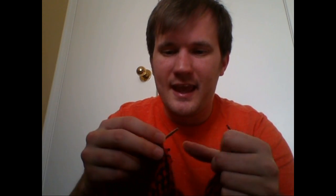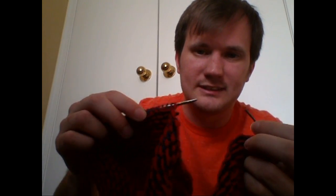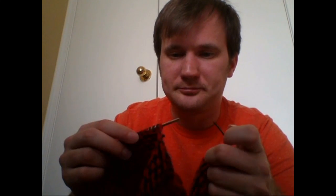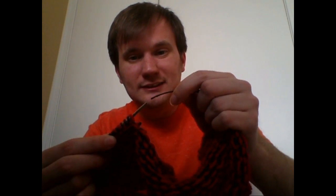I'm like, what? I thought maybe this came untwisted, if you don't tighten it up good enough, because it's on interchangeable needles. But no, it wasn't that. The cord that goes into the part that you screw in came out. How in the world? It just came out. And yeah, I can pick up the stitches.